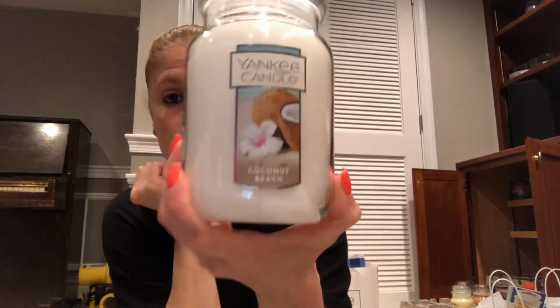I don't have a problem with buying 5 of every candle or 6 of every candle or 9 of the Marshmallow Fireside, because I know that if it goes bad, or if I go, you know what, I'm over the Fireside, I really love the other candle, they'll let me just exchange the Marshmallow Fireside for the other candle, and I don't owe them anything. It's great. So, anyway, let's get into Coconut Beach.